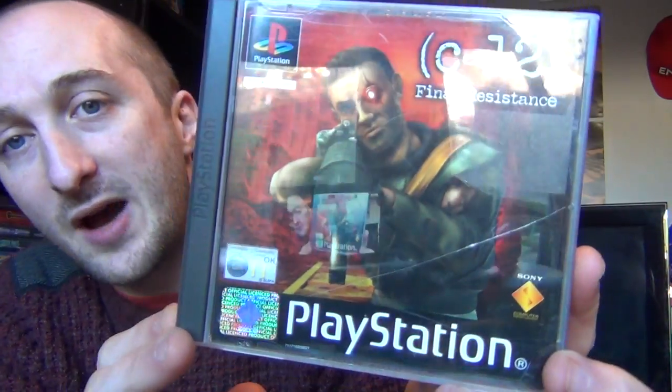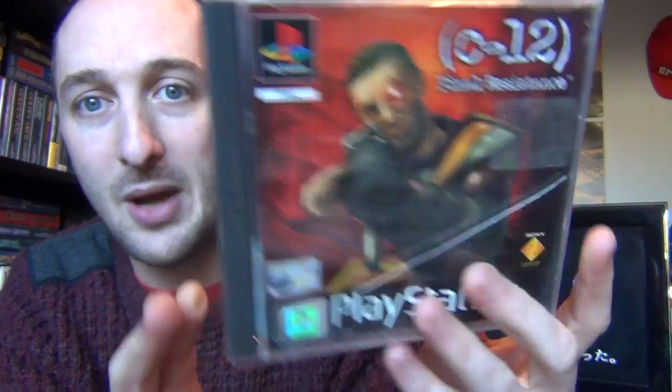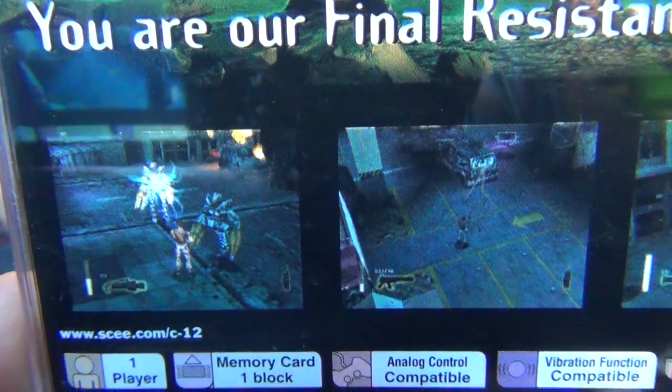The original Tony Hawk's. And then this game, which I've never heard of before, so anybody who's played it, let me know what it is like. C12 Final Resistance. Yeah, I don't know anything about it. It just looked like quite a fun little isometric shooter, which you probably won't be able to see much of if I hold it up like that. But anyway, yeah, it looked cool. I like the fire effects in the screenshot, so I got it. But it looks alright. PS1 is a console that I don't know a lot about, so there's a lot of games that will be a surprise to me. So that's a console that I'm going to have a lot of fun on, I think, in the future, having not really used it much beforehand. You know, FIFA, Pro Evo, that was really all I ever played on PS1.